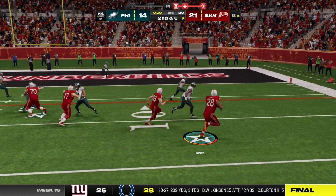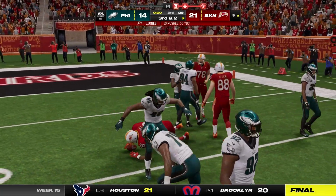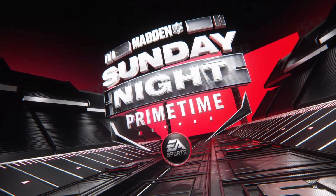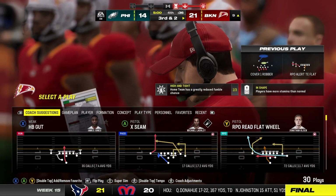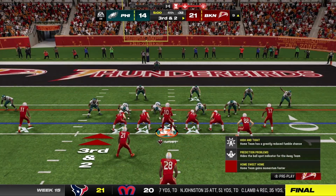A give to Jones. And he'll be taken down after a decent gain, and that will bring us to the end of this third quarter of play. Back now just east of Manhattan in Brooklyn, as we are just about set to go here in quarter number 4.